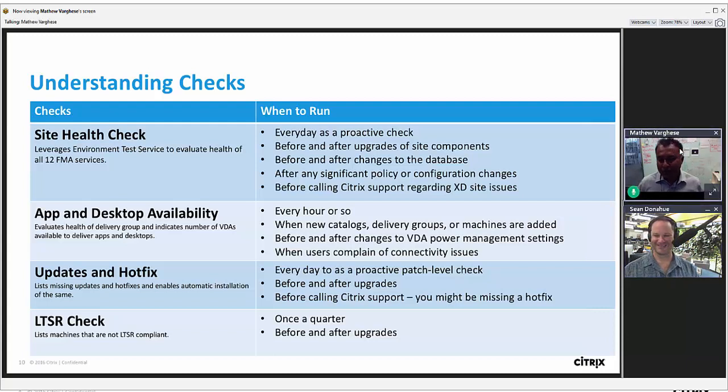No, absolutely. You are spot on with that analogy. And you're still in control. We're not taking anything over. You're still in control of actually applying all of the patches and updates. It's an alerting type system. Yep. That's right. Perfect.